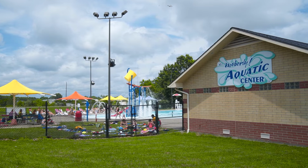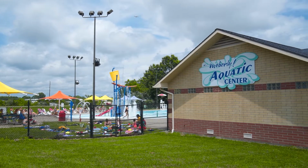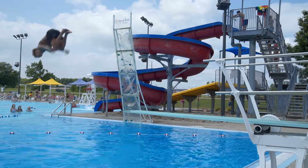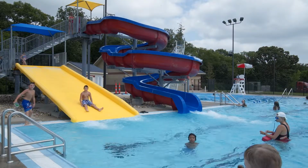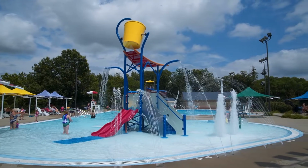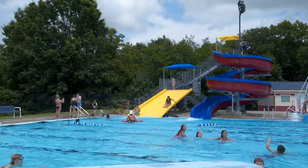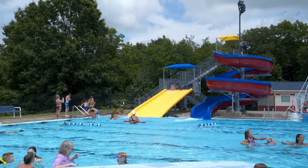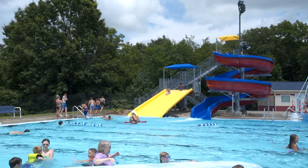And for the ultimate summer experience, it's time to jump in at the Moberly Aquatic Center. Water slides, a diving board, climbing wall, spray ground, and zero-depth entry await you at the Moberly Aquatic Center. Treat yourself to a carefree poolside experience or even host your next big party at the Aquatic Center.